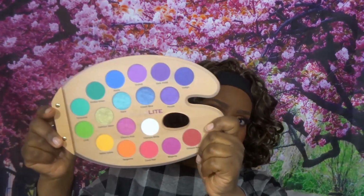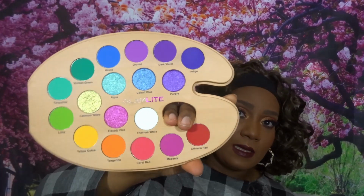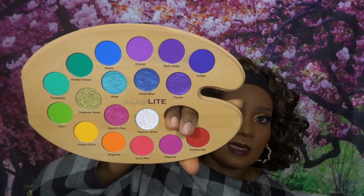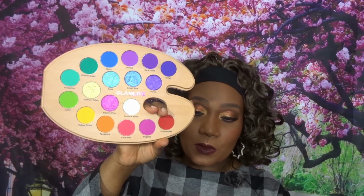Next, I got the Pro Paint palette, which is their second paint palette, and it came with a brush, and this is what the inside of the Pro palette looks like. Honestly, it's beautiful. Again, you are likely to think that it's the same as their first paint palette, but it's different, which I will show you. But this is smaller than the first one that they did, and the tones are totally different from the first one as well. They are absolutely gorgeous.